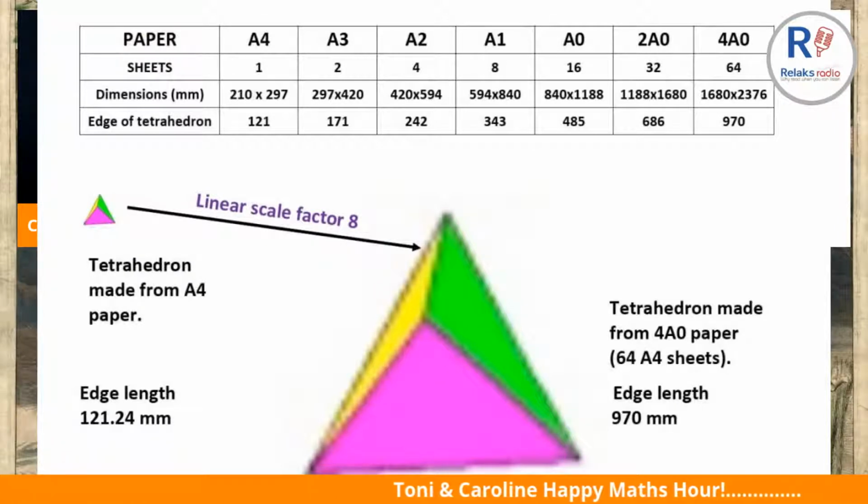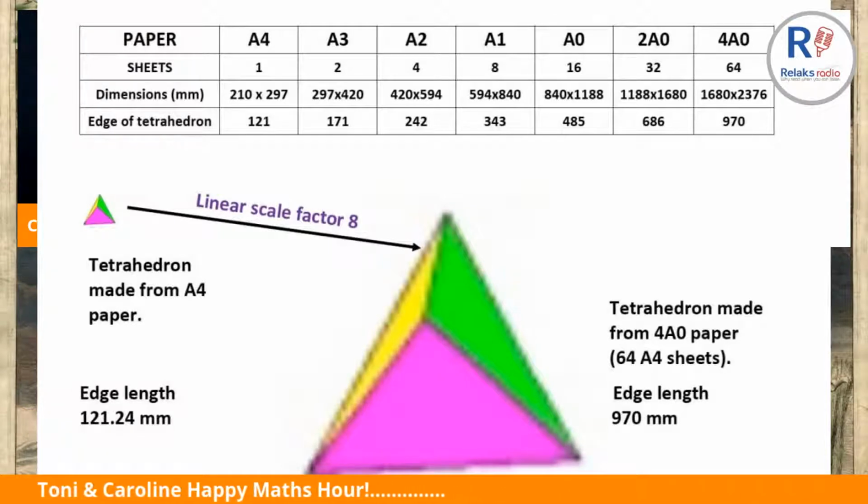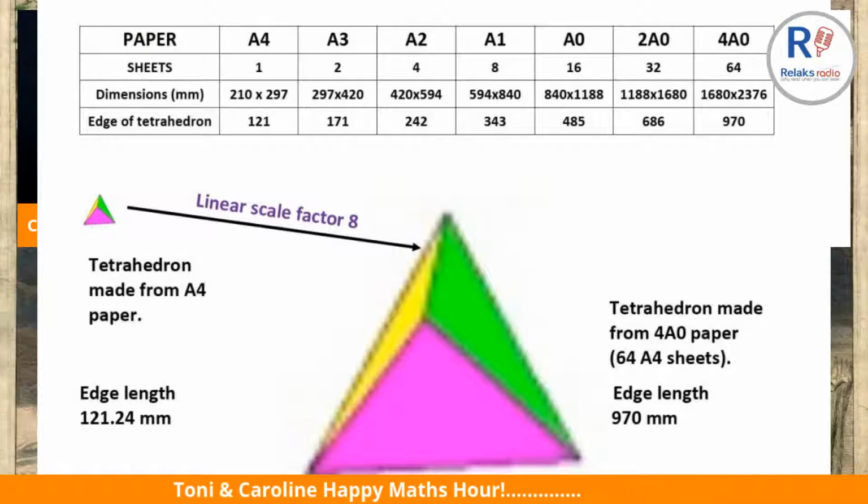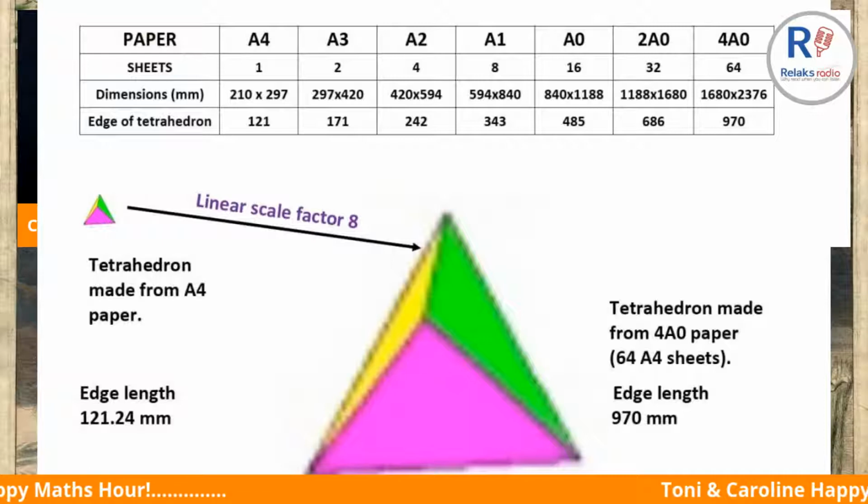Okay, so it's logical, but it's not sequential. That's right. And the one that we called A-2, in the name we gave it when we made the paper aeroplanes, they call it 4A0 because it's made from 4 A0 sheets.